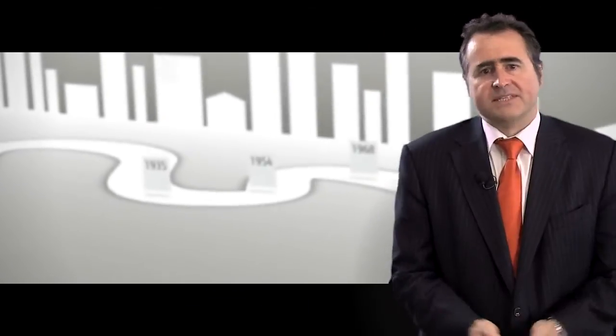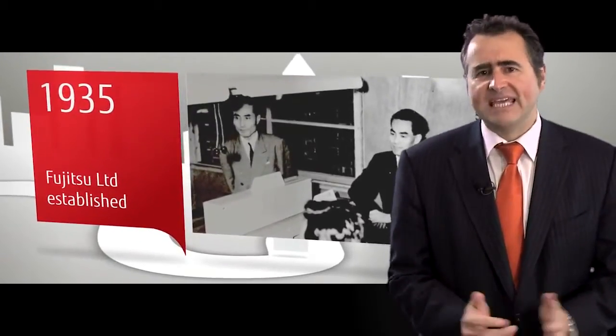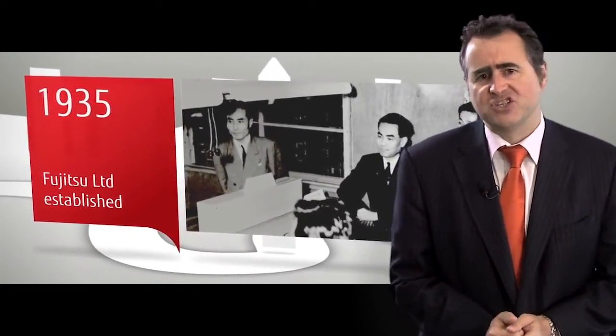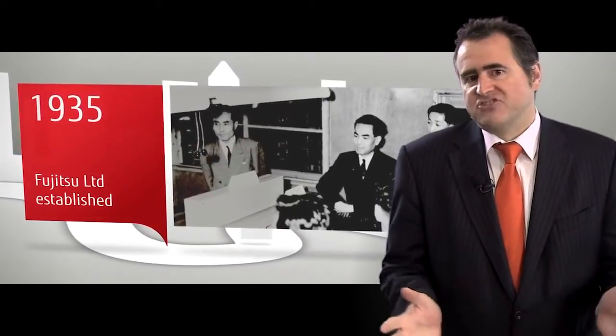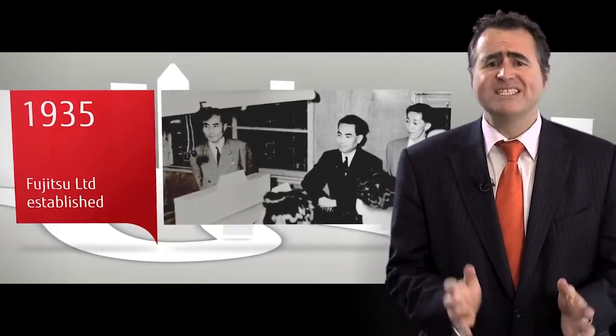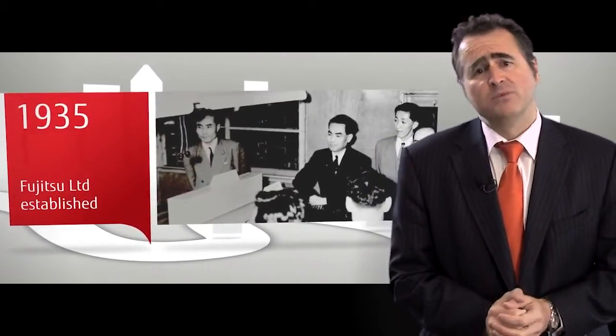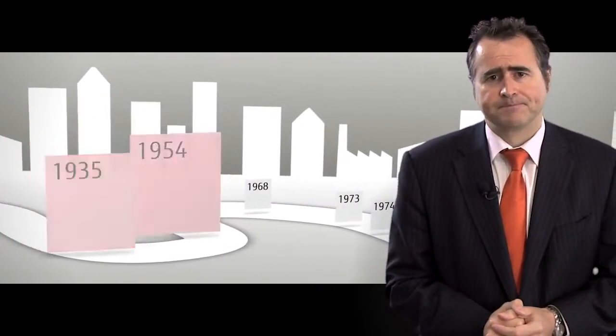Innovation is very important to Fujitsu. It's always been the bedrock of what we do. Since the company formed in 1935, Fujitsu has led the world in the innovation of information and communication technology, or ICT as we call it. As a result, we're now one of the world's leading ICT providers, with 170,000 employees working with customers in more than 100 countries all around the globe.